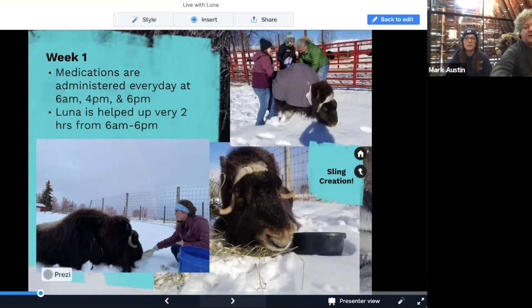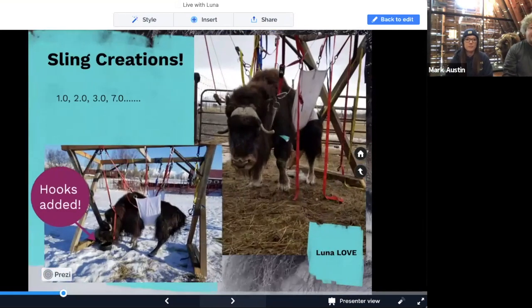She was getting up less and less, and not getting blood flowing to other limbs, and she definitely felt like she was starting to go in a spiral in the wrong direction. So we decided we needed to get her up and make it possible for her to stay up.